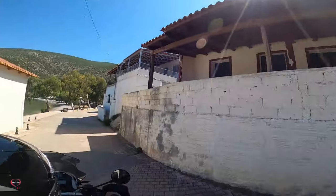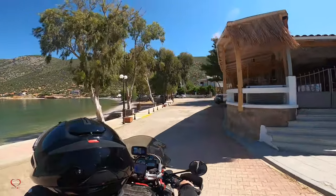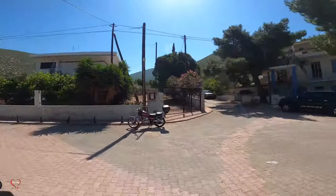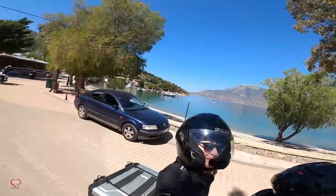Check this out. So this village is a fishing village. The people still have fishing boats there. Check them out. They're over there. And this is the cafe we hung out at before.